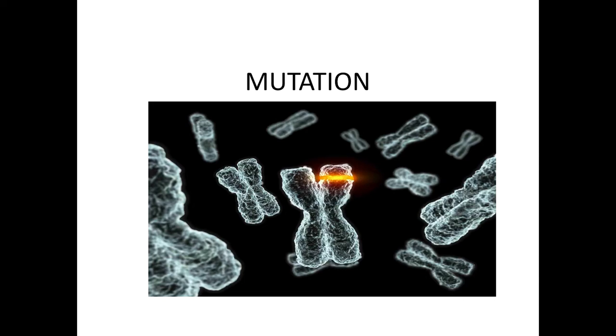Granted, you're not going to become a mutant and be able to teleport from one spot to another or suddenly grow wings, but occasionally we do get beneficial new mutations that allow us to do things like eat milk and cheese after we're weaned from our parents.